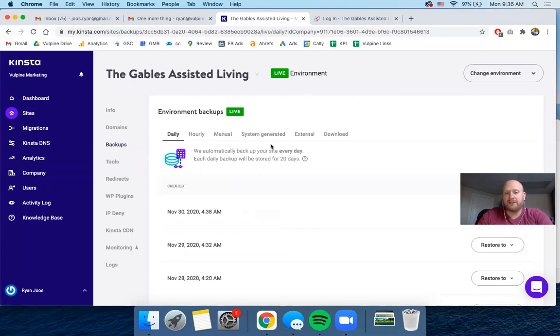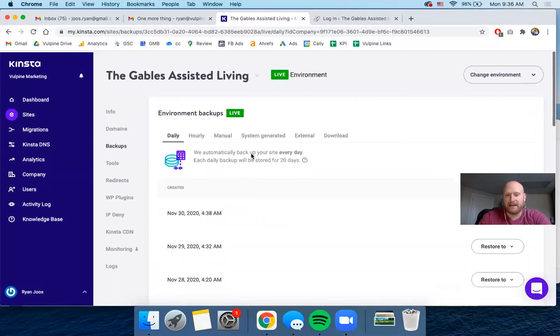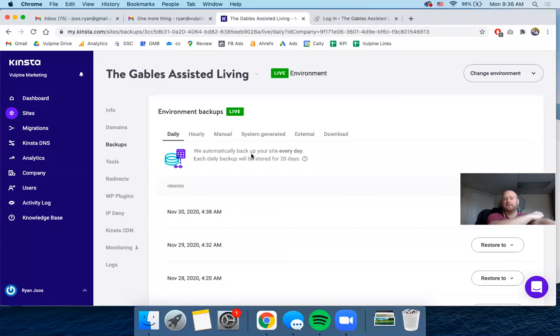So if you come in here to the backups, this one's kind of cool. Kinsta by default will keep a track record of backups every day, which is fantastic, right?